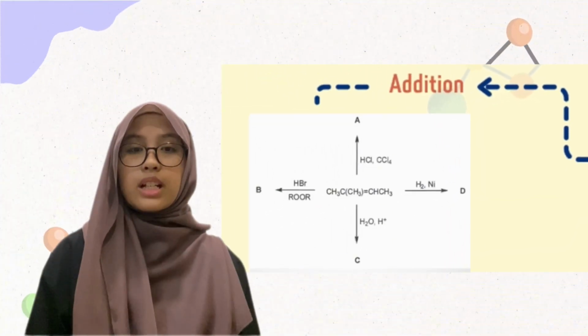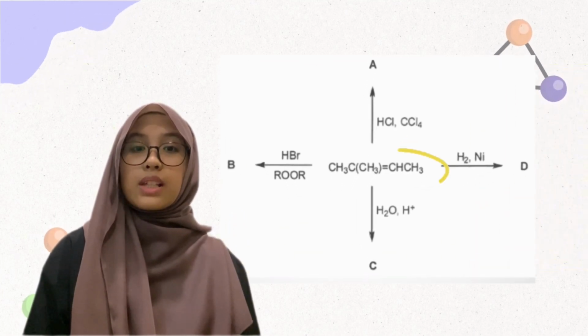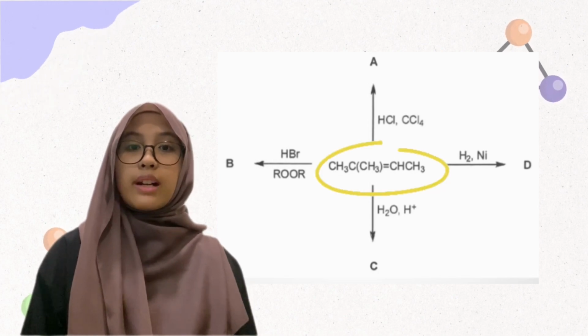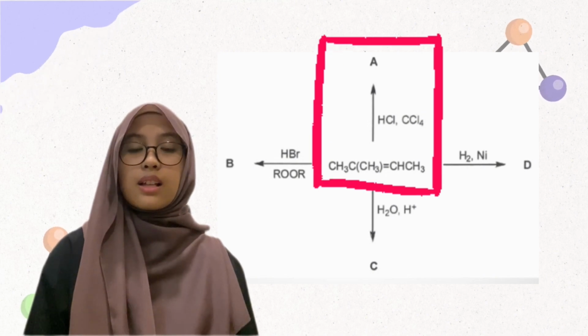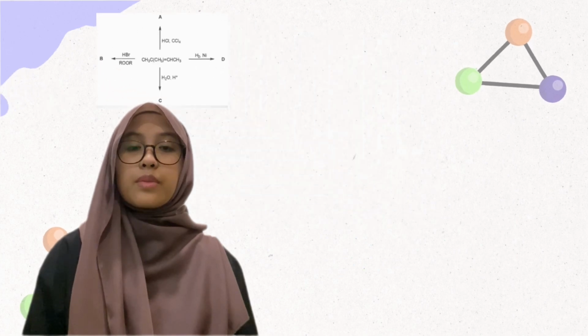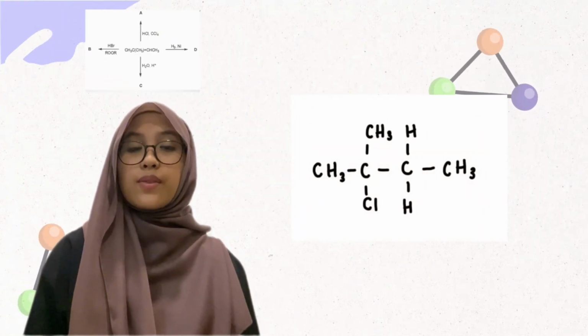There are several reactions of alkenes. For the first reaction, which is the addition reaction, we can see from the example over here, which is the 2-methyl-2-butene. When it reacts with HCl, which is the hydrogen halides, in the presence of CCl4 as the catalyst, it will form 2-chloro-2-methylbutane because it follows the Markovnikov's rule.